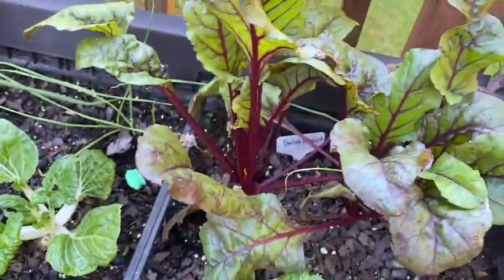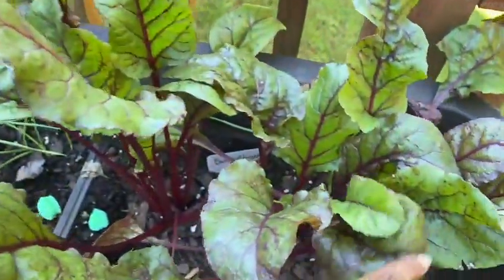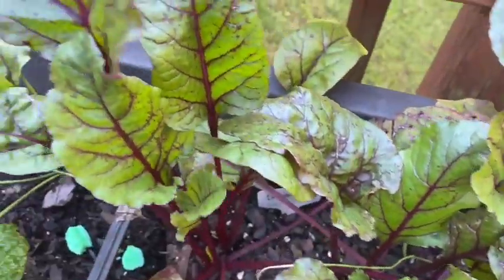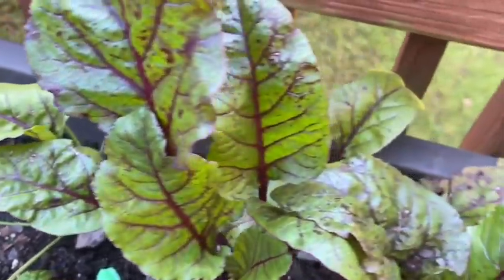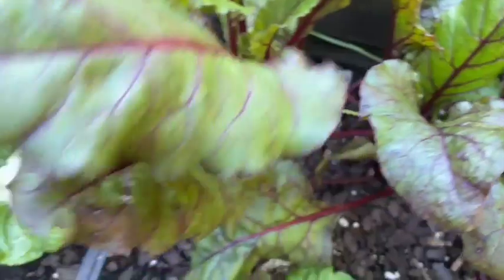And back here is my Swiss chard. It looks like it's doing really, really well so far. I have not harvested any of it yet, but I'm happy with it. I am happy with the Swiss chard so far.